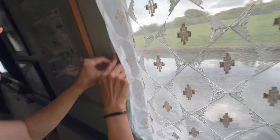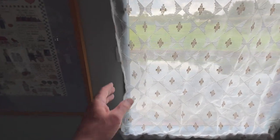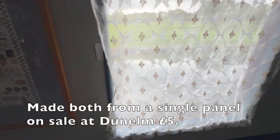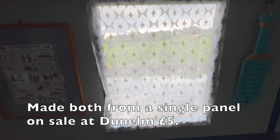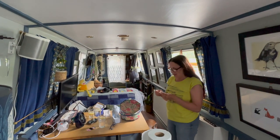So this is a new... Oh, Carol can't get the Velcro sticky stuff off. But this is one of the new fly screens. The other one is at the front.